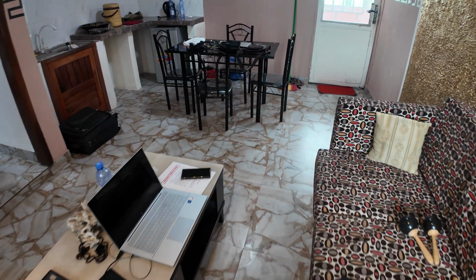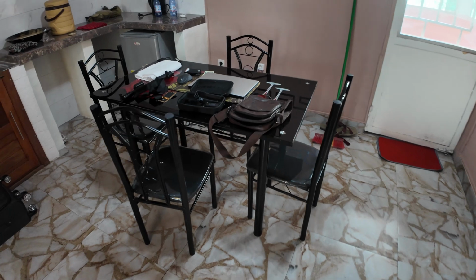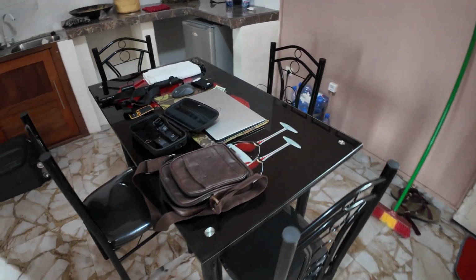All right, guys, let's go back inside. All right, so we're back in the house. Like I was saying, I do like this apartment. It's pretty decent given the location and the structure, everything they've got going on up here. But the biggest con about staying at this apartment is the AC units. They do not have any AC units in this place.